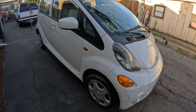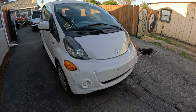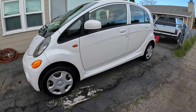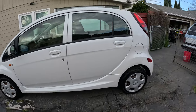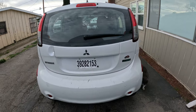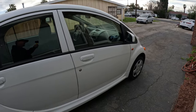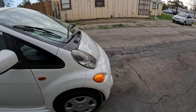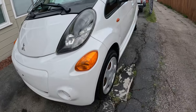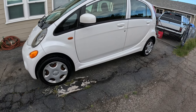So let's wash it up real quick. Take off all the writing, take off the sticker, and see what she looks like. And we're back. She's all washed up. I found out that this thing is not just white, it's a pearlescent white. Dope. She cleaned up nice. Got the wheels all Armor All'd and everything. Heck yeah. We'll take it for a test drive.